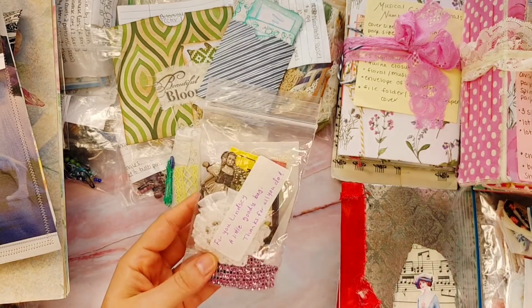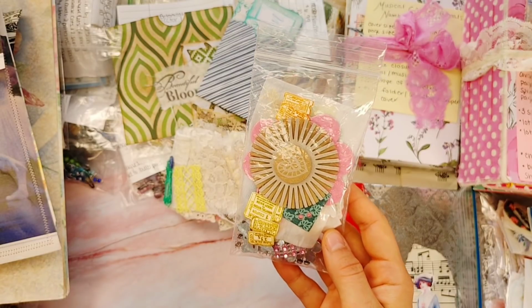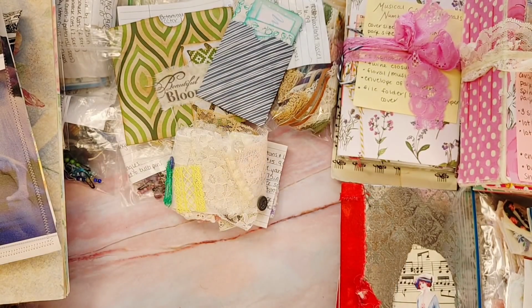Linda sent me a little bag of goodies, so thank you so much. It's so cute. Little goodies that I get to use, and I really appreciate that. And they will definitely be put to good use.